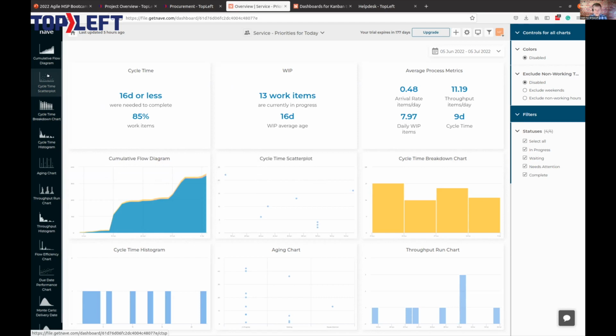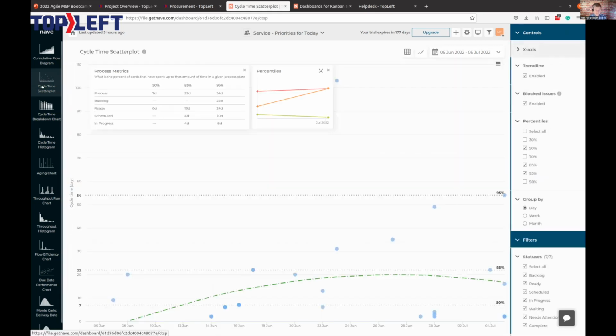out of Nave. It answers a variety of things that you might want to know, like when a ticket is closed. So here's one, the cycle time scatter plot. This tells us when a ticket is closed, how long was that ticket open? So it gives us an idea about what our throughput is. Are we closing tickets frequently? How many tickets are we closing? And how long were those tickets open at the time they were closed?